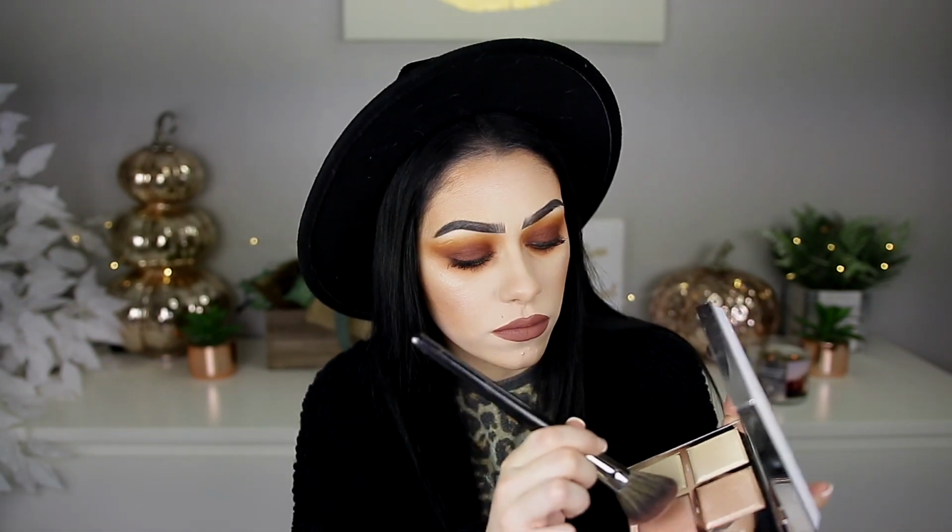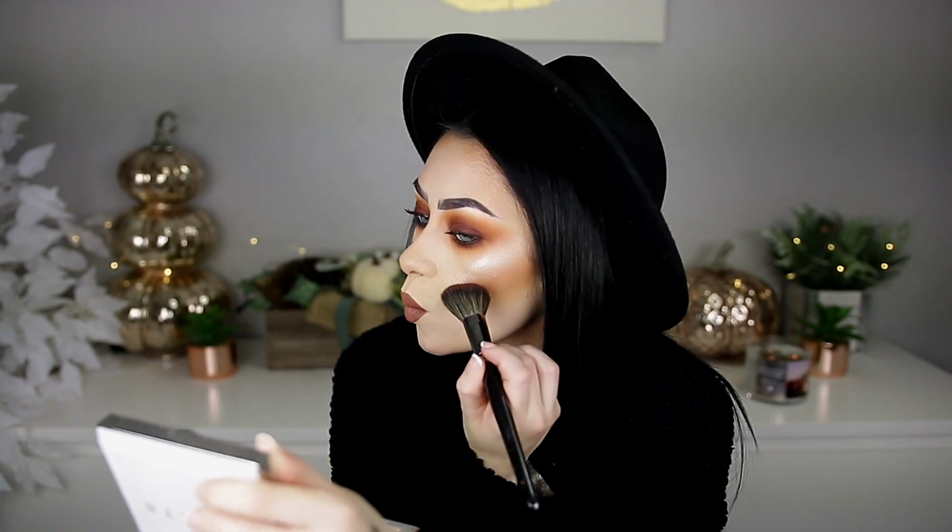So I'm just taking my Morphe E4 blush brush and I'm just going to dip in this one, which is Mesmerized. Just a little. And then I'm just going to apply it to the apples.